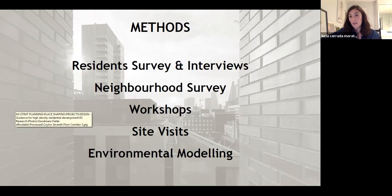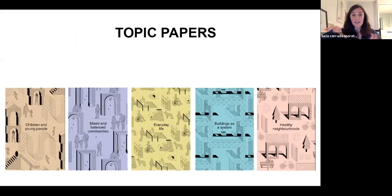And then we also, as I said, outsourced environmental modeling, to try and understand how different areas of the building were performing in terms of daylight, sunlight, overheating, etc. And so after we gathered all that data, we started analyzing it, and we identified 5 main topics: children and young people, mixed and balanced communities, everyday life, buildings and systems, and healthy neighborhoods. And Becky will go into some of the findings.